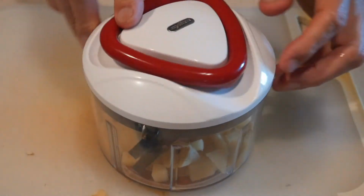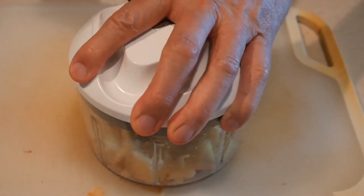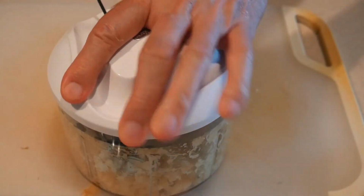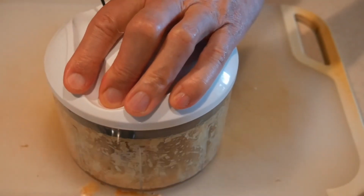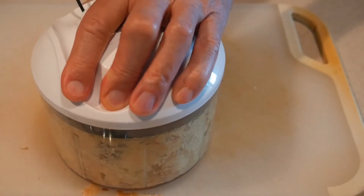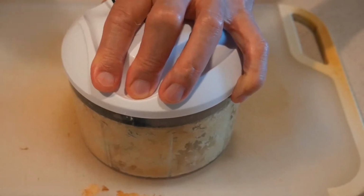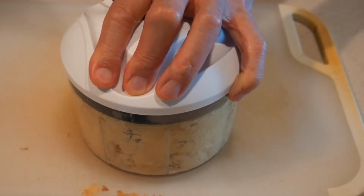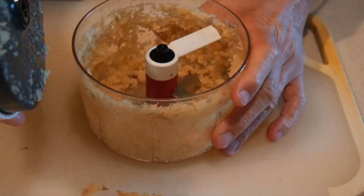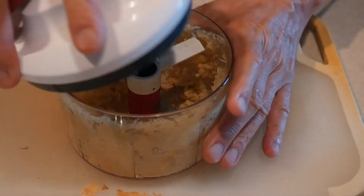And next, I put the lid of the handheld processor over the container. Now there is no locking mechanism to hold down the lid. All I have to do is press my hand over the handheld processor while I pull the string that will spin the knife assembly. I find the first few pulls a little bit hard, I think because it has to break into the ginger. And once I get started, pulling that cord is not hard at all.